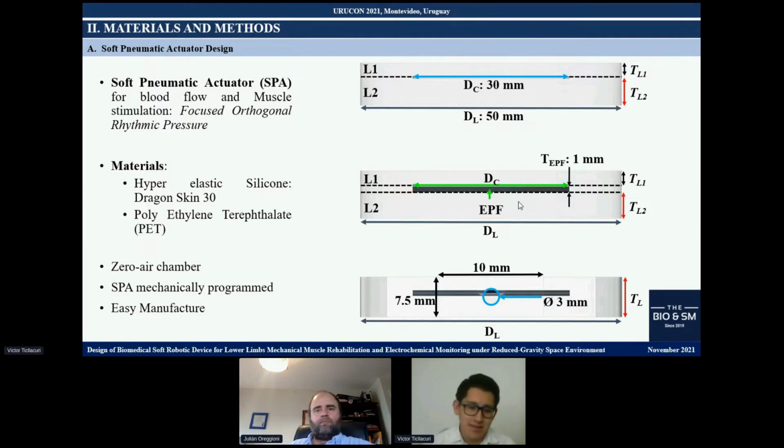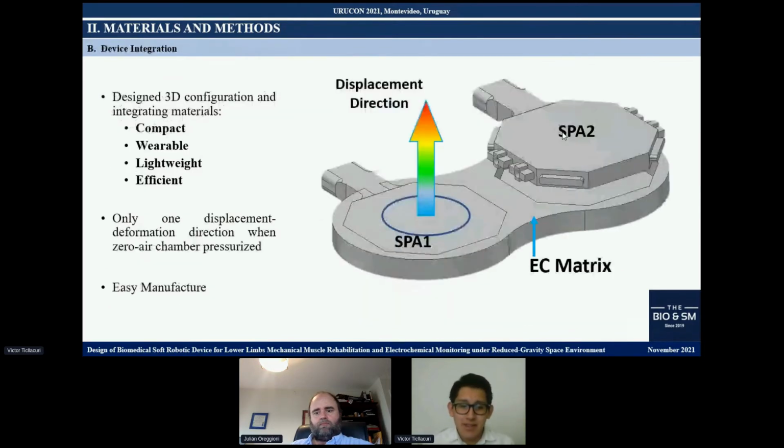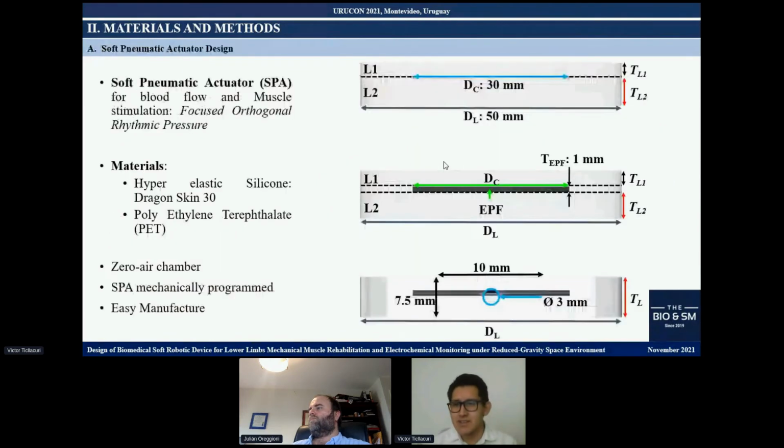Well, to sum up, due to the designed 2D configuration and the combination of two hyperelastic materials, the SPA is highly compact while it's pressurized, as you can see in this image. And also wearable because of being lightweight. Additionally, when the SPA is pressurized, an increase in volume is observed only in the desired direction, making it also highly efficient. The feature was achieved by using the PET foil as an auxiliary chamber and a mechanical programming performed by varying the thickness of the actuator walls and their materials, as you can see in this picture.